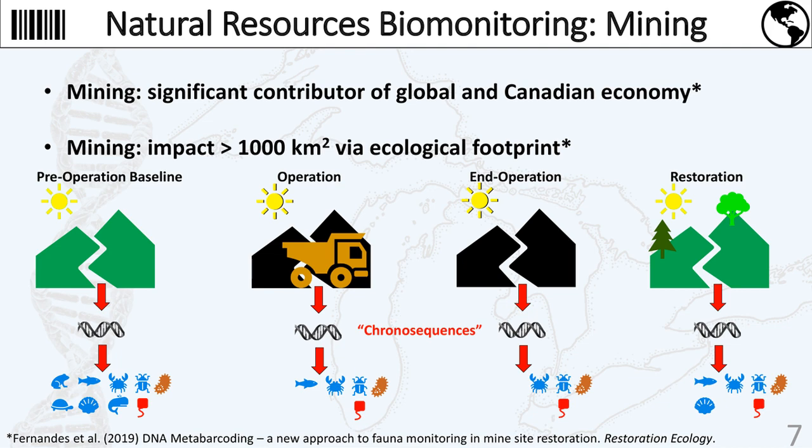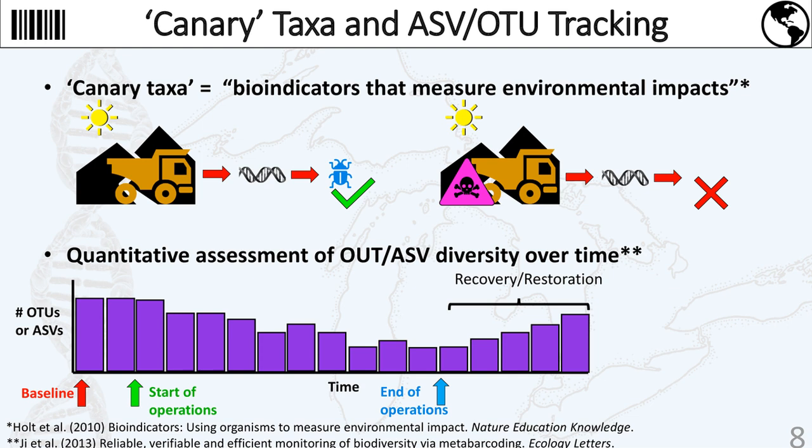Primary resource industrial activities produce waste that can injuriously impact aquatic and terrestrial systems. Some organisms are more sensitive to these disturbances than others. Such taxa may represent canary taxa, an early warning group of organisms whose change in abundance and diversity may reveal the initial stages of biodiversity collapse in the wake of contaminants entering the habitat.